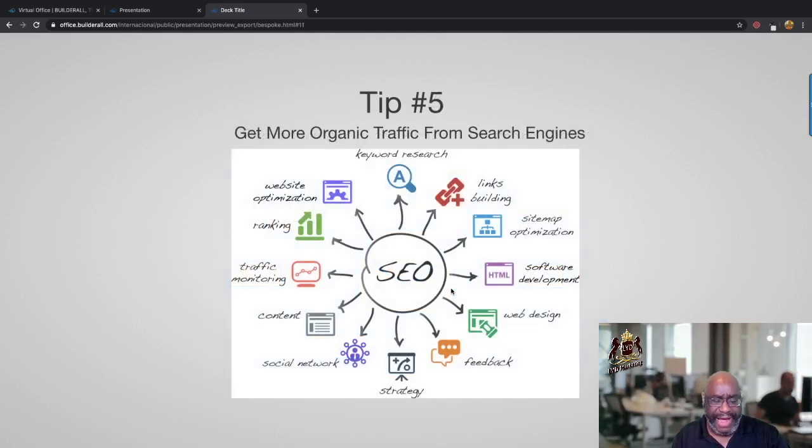So, number five: get more organic traffic from search engines. Like I said, search engines like Google and Yahoo are the major source of traffic for most websites. There are a lot of things you can do to optimize your website for search engines by learning basic SEO, search engine optimization. It basically sets guidelines and techniques that make your website more search engine friendly. So if someone Googles LYD marketing, or Live Your Dream marketing, or is asking for a dealership, your dealership can come up first, in the top 10 on the first page of the list.